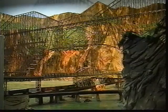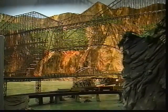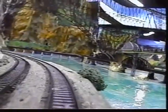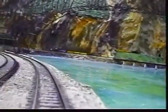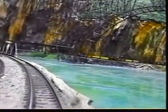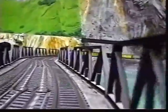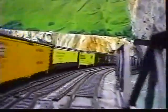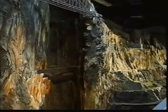As you continue on the tour, you'll view the Firth of Forth Bridge again, this time from ground level. From our comfortable seat on the Northlands Express, we get a spectacular view of Loch Robert Bruce and the mighty Cantilever Bridge. The backside of Atlas Canyon is now visible as you make your way along the Northlands tour.